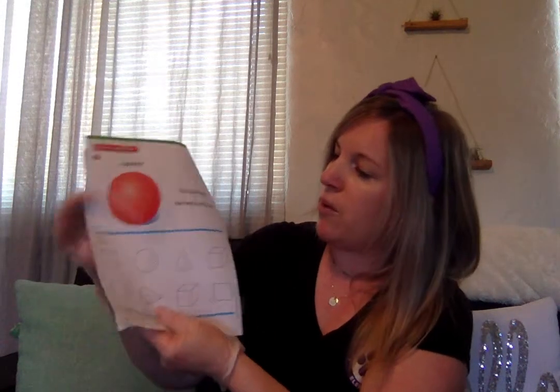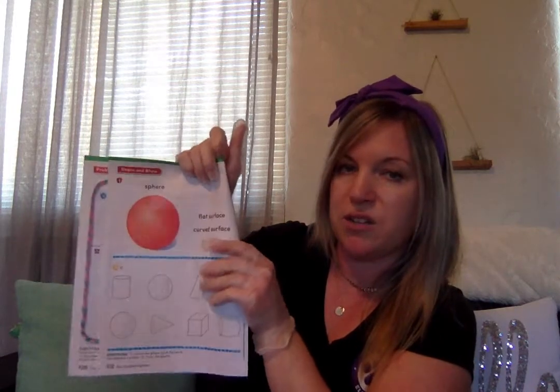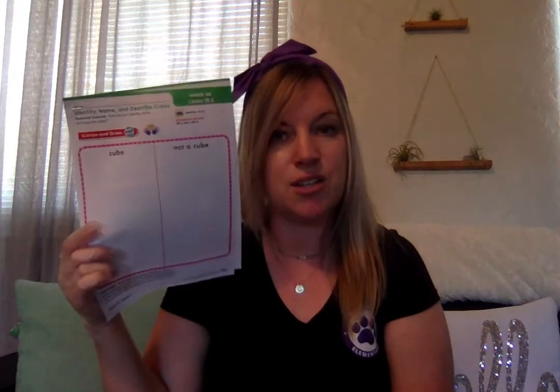So you could go ahead and read all this. A sphere has all curved edges, whereas a cylinder would have flat edges at the bottom and the top. I'm not going to touch the top, obviously. And then they would have curved edges on the side. All right, here are the directions for that. And then you'll be working with, last but not least, cubes.